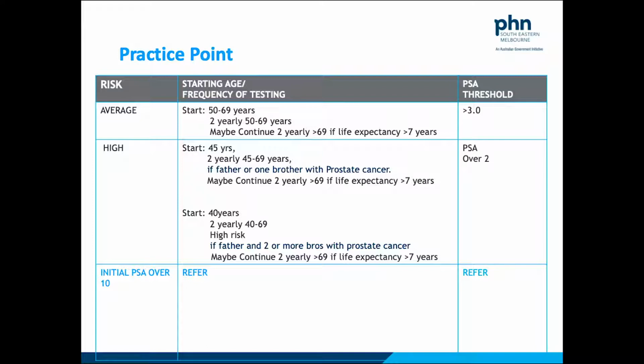Once again, 2 yearly PSAs and continue up to the age of 69, and continue if his life expectancy is over 7 years. So for men in the high risk group, the PSA threshold is over 2. As I mentioned before, if the initial PSA is over 10, refer.